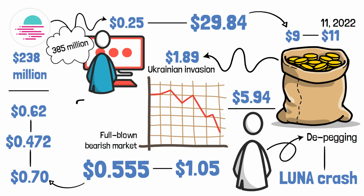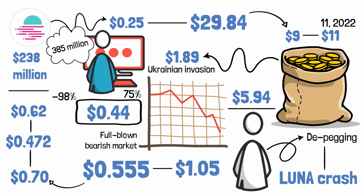At the time of recording, the value of Glimmer is about 44 cents. While it's less than its highest, it's more than 75% higher than the price at which it was first purchased during its ICO. By far, the coin has fallen over 98% of its all-time high of $19.50.